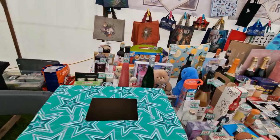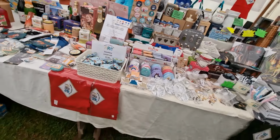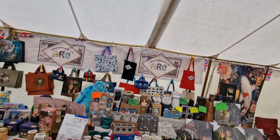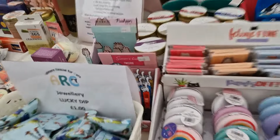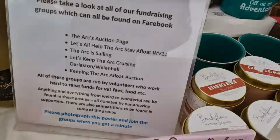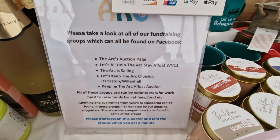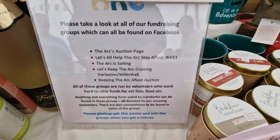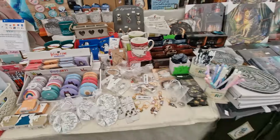Ashmore Rescue for Cats. That's a bit of a raffle going on, so probably have a couple of quid on this after. Again, Ashpool, bit of everything. There are groups that you can join on Facebook. So if you're interested in joining the groups, pause that and you can see what's going on. There you go. Thank you.